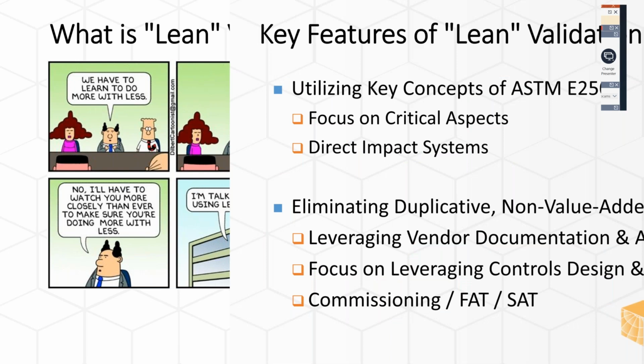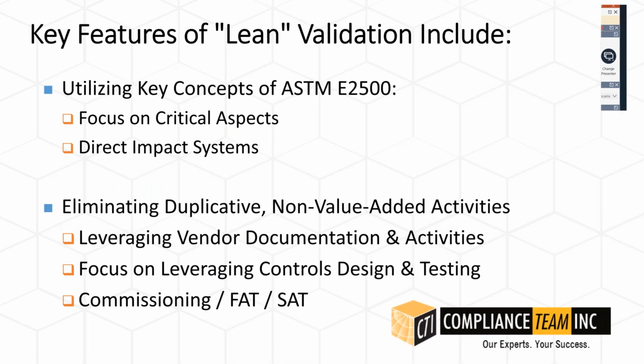So, what are the key features of lean validation? Well, it includes utilizing the key concepts, as I just discussed, in ASTM E2500, focusing on critical aspects of your systems and only direct impact systems. The more upfront assessment you can have about which of the systems in your facility actually impact product quality directly or have the potential to, the less work you have to do overall. So get more work done up front, chop out as many as you can that are no impact or indirect impact, and qualify accordingly. And then, like I was just saying, eliminating duplicative, non-value added activities.